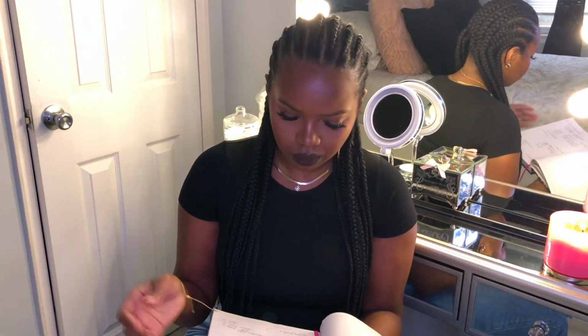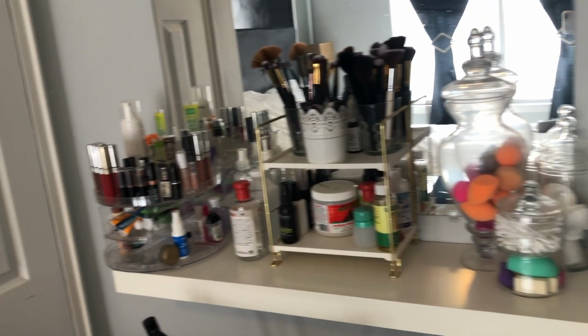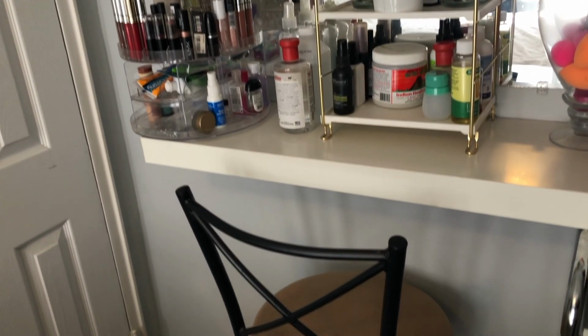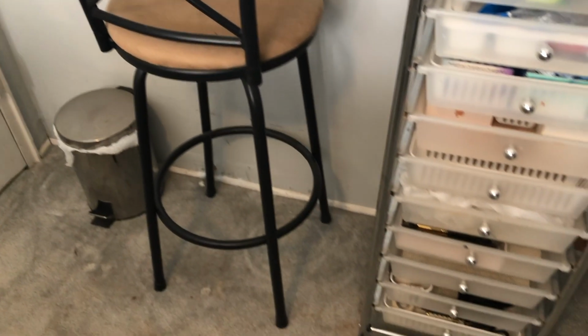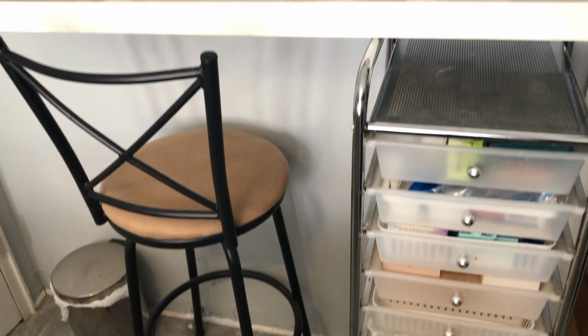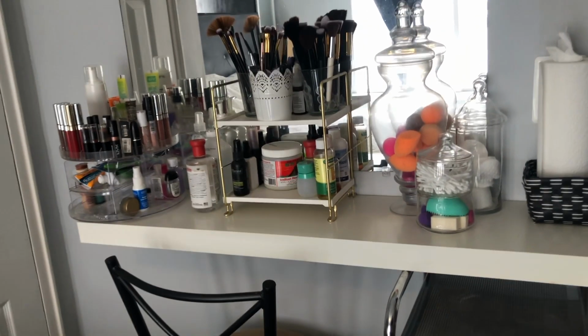So I'm gonna give you a price breakdown. As you can see in the video, okay girls, I have an IKEA LEC wall shelf, and that was $19.99. I have a Tendril cart from Bed Bath and Beyond, and that was $44.99.